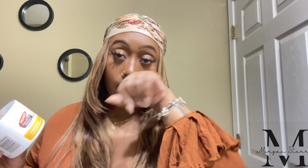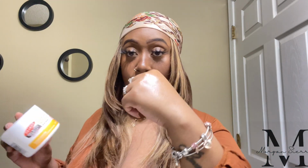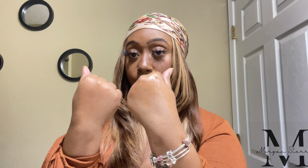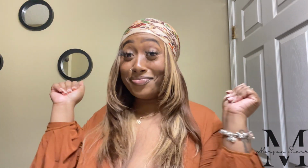Well, I guess raw shea butter is the scent, but oh my God, this smells so good. And just look at the shine that it got my hands. I'm just gonna show you. This hand does not have any product, this one does. And you can just see the difference. I'm so excited. I just want to be oiled up on somebody's beach.